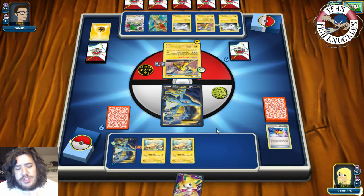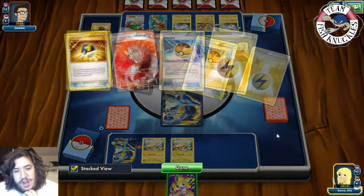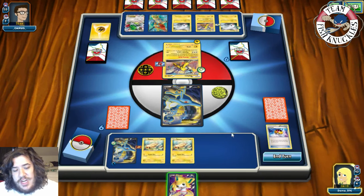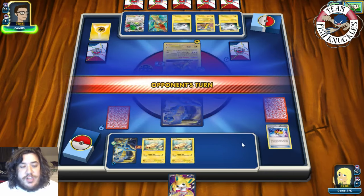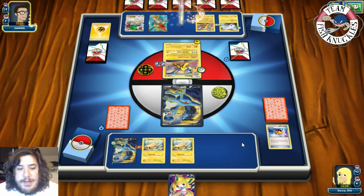Now, we could use Jirachi right now, or we could save the Jirachi. If we play the Jirachi right now, we can get a Sycamore, but I really don't want them to have a Lysandre target for the next turn. So I'm just going to end my turn right now. On to my opponent's turn. I think that's a fine play, just holding it in my hand. My opponent could top deck a supporter card and not play the Jirachi down, which I actually want to do. I really don't want to put Jirachi down and give my opponent an easy knockout.